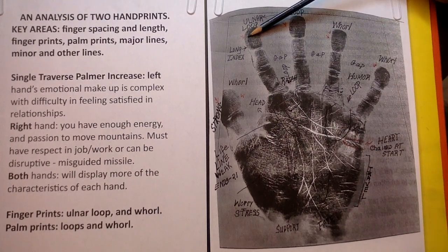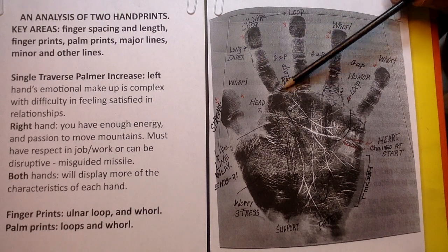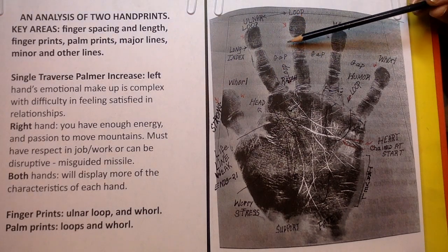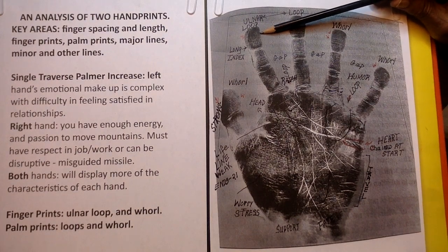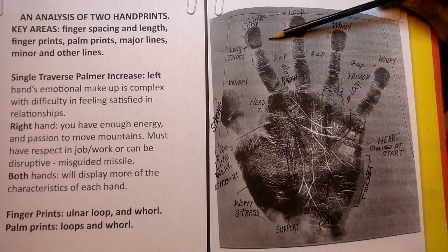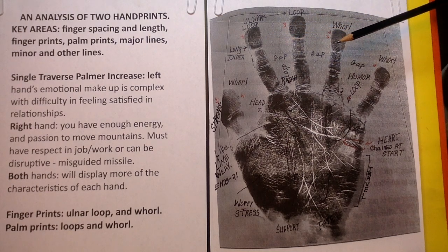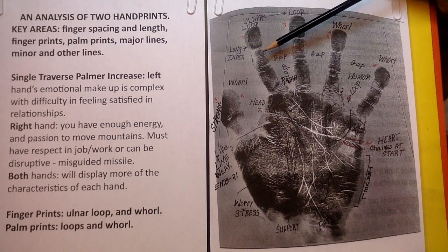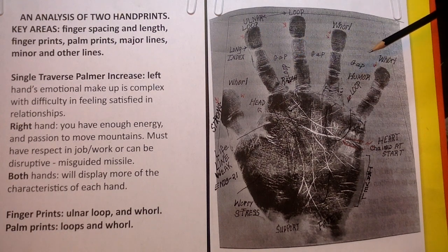Here we have the index finger with loops, so we'll take the loops first. You'll notice this tends to lean over. That means the person is looking for branching out. Now, the ulnar loop, commonly known as the simple loop or common loop, gives the individual a strong sense of themselves, with a tendency towards secrecy, single-mindedness, and a need for space. They find it difficult to take orders from others and can be guilty of shutting others out.